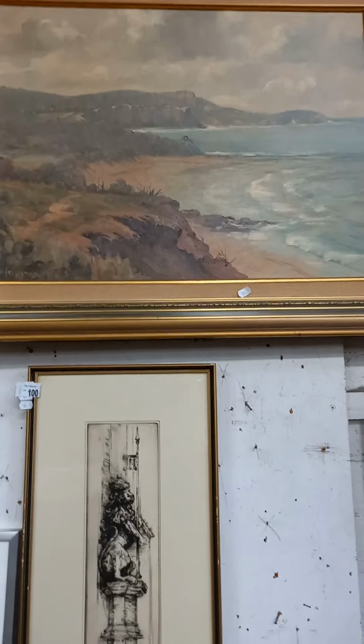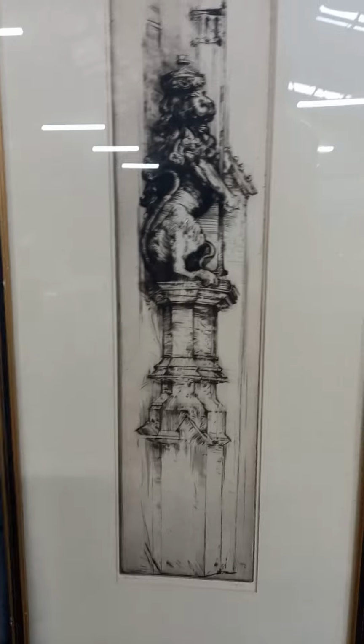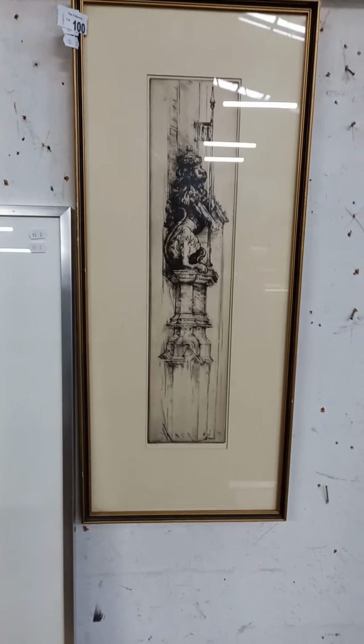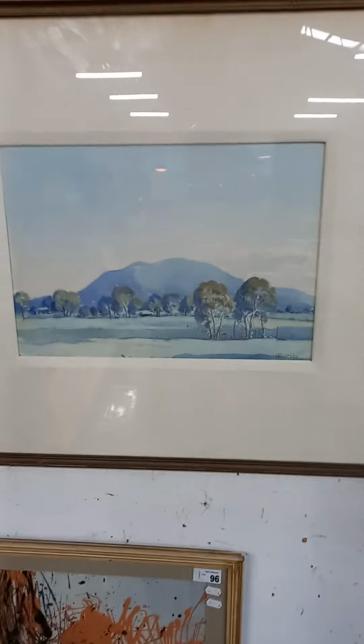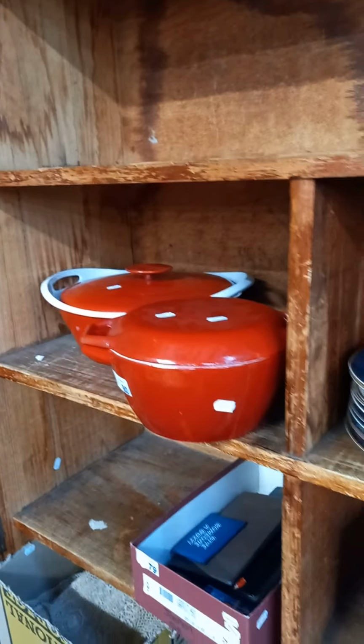And what else have we got? Some good paintings this week. Nice big Theo Del Grosso oil painting of Anglesey. Nice dry point etching there, just called The Lion. Just signed Angus. Might be Max Angus, but I couldn't find any other examples of his etchings. Nice watercolour, I think by J.P. Curtis. You got some nice big Danish enamelled cook pots.